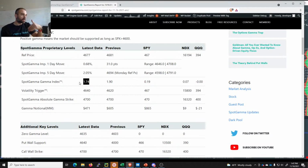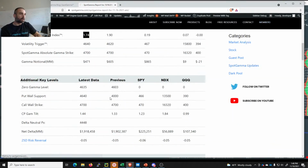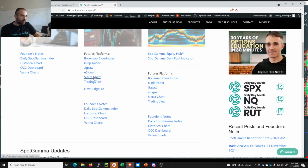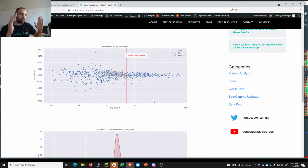Now we have a gamma index. We indexified basically this gamma notional idea so that there's an upper and lower bound. If you were to look at the gamma index chart on our site, you can get an idea of the range of gamma, right? So -4 to +4 is basically that range of gamma. It goes a little bit beyond that, but this has now been somewhat indexified, right? So with an SG index of 2, we know the daily 1-day return will fall somewhere in here.